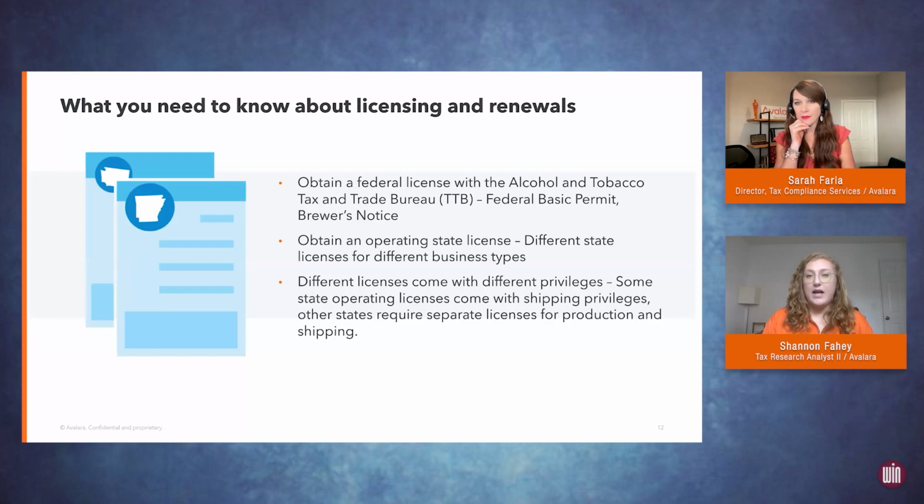And then at your state level, wherever you're operating, I'm here in Sonoma County, so there's a lot of wineries here. They all have to get licensed in their operating state, which in this case would be California. But Oregon and Washington both have pretty large wine industries as well, and they have different operating state licenses because it's a different state. And those licenses all come with different permissions. So it's important to recognize what your goals are for your business in the state where you're manufacturing.